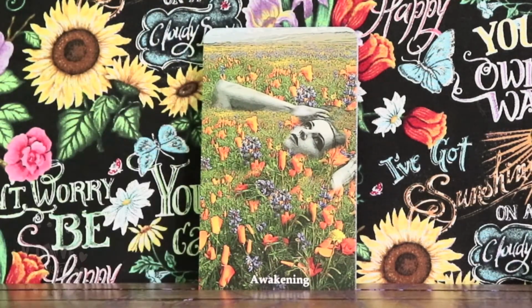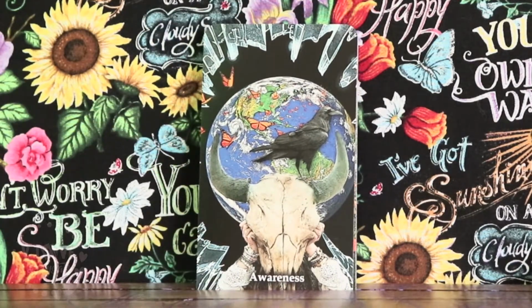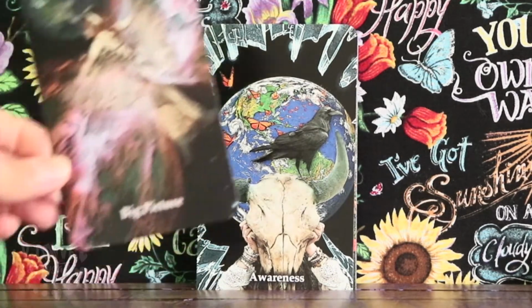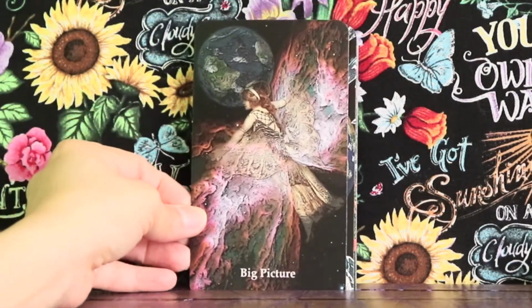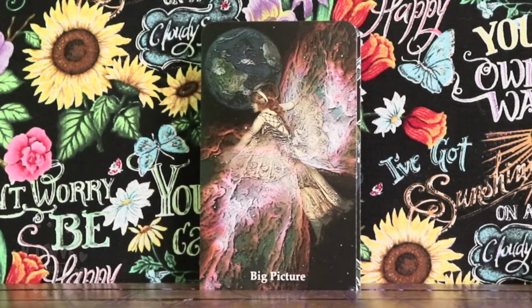Awakening. Awareness. It takes a lot of talent, and you have to have the eye to put all this together. Look, big picture. Oh, that's so cool. To put all these different elements together in one card and tell a story.